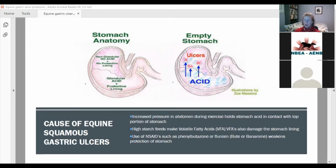So those are compounds that are made from corn, really kind of not fat, but starch grains, what we would typically think would be in a sweet feed. That's going to make another type of acid that again can be damaging to that upper part of the stomach. So those are a couple causes of stomach ulcers.